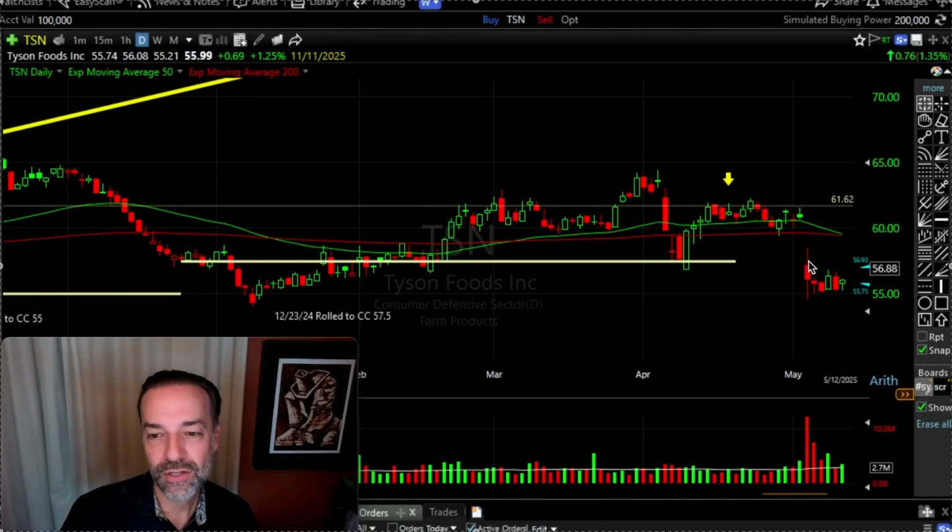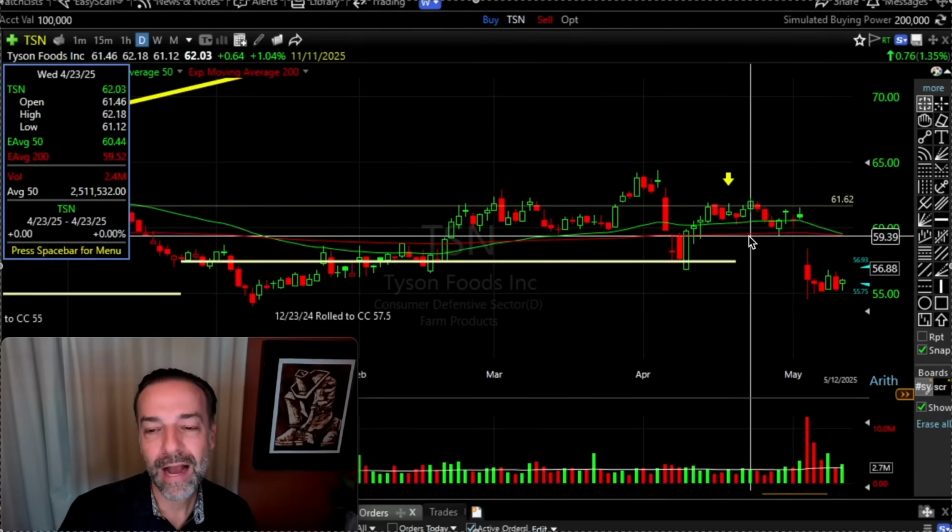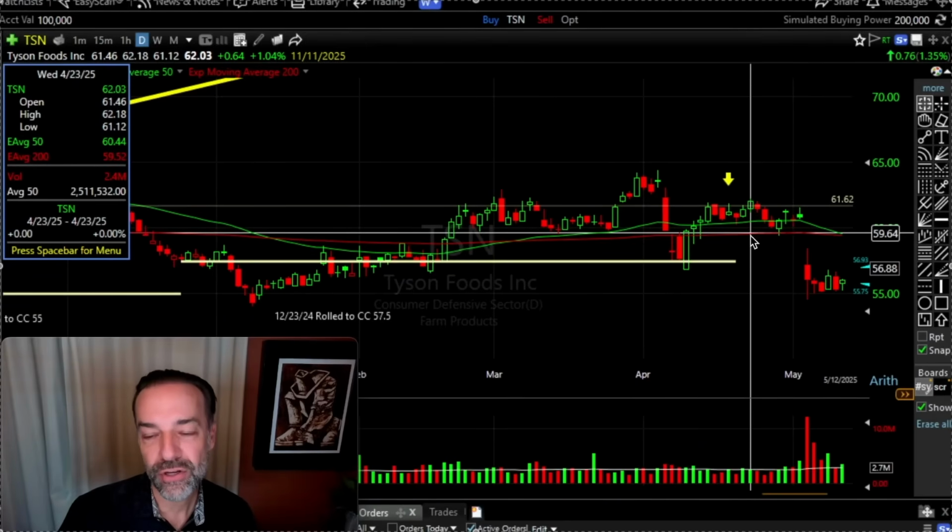But now something changed here. On this day right in here, we had a gap down. I don't remember why this happened. It could have been earnings, most likely was, or some news came out about Tyson. But we had a gap down. So now things have switched. We're finding nice support around 60, but now that area should turn into what? It should turn into resistance.